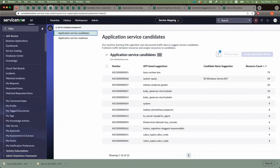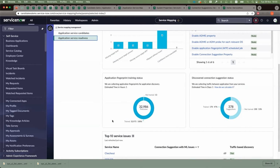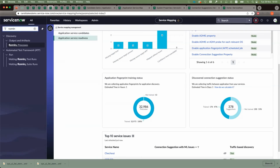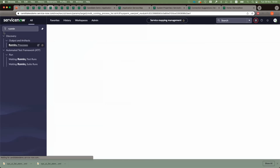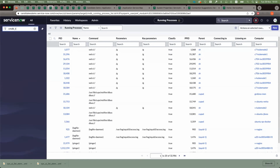But the other important factor about the ML-based mapping is, if you look into those AFP suggestions, AFP stands for application fingerprinting, and this is again a prerequisite that you need to have successful horizontal discovery running on all the infrastructure. And if you go to those two tables in your CMDB, a table called running process and a table called CMDB_TCP, these two table data sets are the only requirement for the successful automated service mapping suggestions.